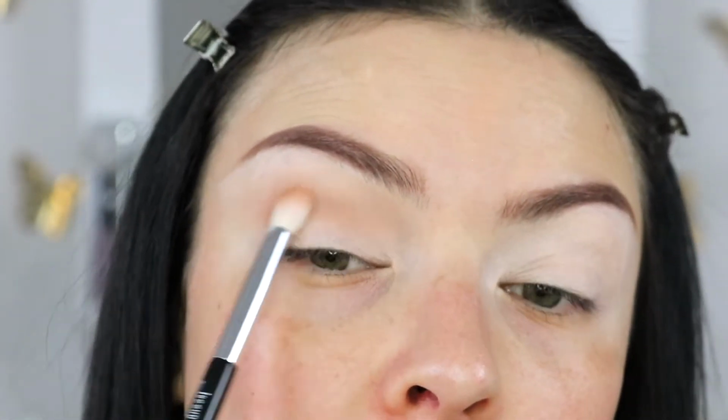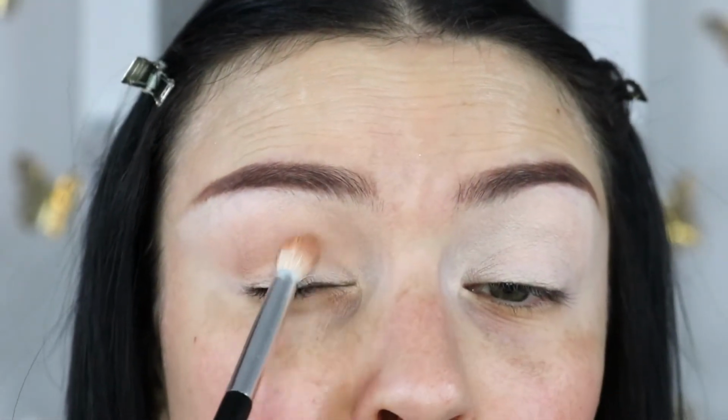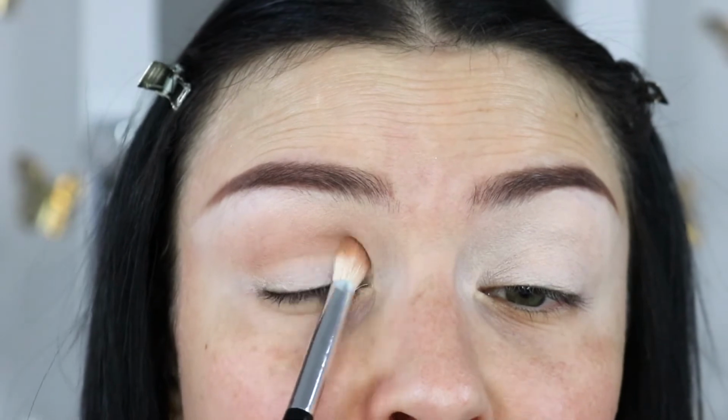Okay, I have to zoom you in. I am super impressed. It looks a little bit darker, but I guess I need to build this a little bit more. What? This formula reminds me so much of the ColourPop formula, Focallure, and also Beauty Bay eyeshadows.